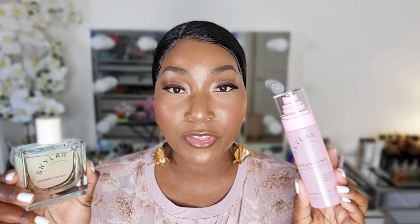This is the Cotton Candy. I keep saying Cotton Candy, but it's Boardwalk Delight, but it's basically cotton candy. So the Boardwalk Delight body spray is actually a hair and body mist. Then you guys can get this because it smells like cotton candy. It's not going to be as intense as the fragrance, obviously, but you are going to get that cotton candy vibe with the body spray.